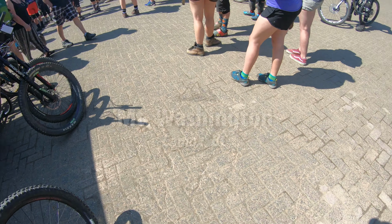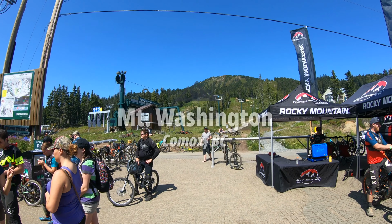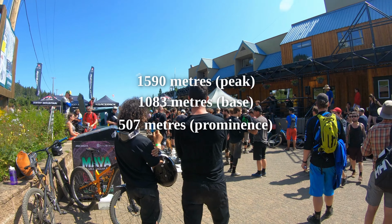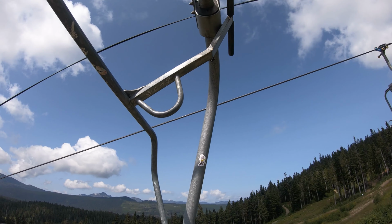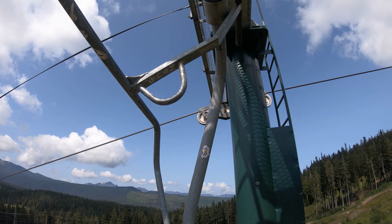On that note, I went back to the island to pick up my Glory and visit Mount Washington near Cumberland. I'd never been here before and I'd never ridden a downhill bike, so it was a completely new riding experience. The mountain peaks at 1,590 meters with just about 507 meters of descent. Not as much as Whistler's 1,500 meter drop, but just as easy to love. And they've done really well ensuring you get a lot out of it.